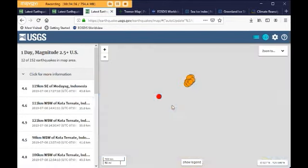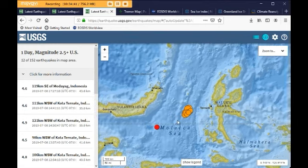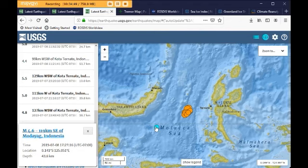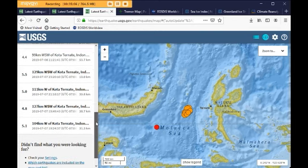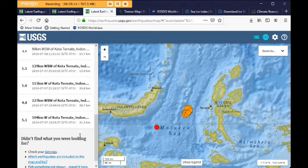Then over here in this area between these two little islands, it just keeps rocking. We have 12 here now in the last 24 hours, and this is a new one that just came in. They're calling it at Modayug, but I'm going to count it as in this area. This came in at 4.6 at 5:27 this afternoon. And these times I'm going to tell you are Pacific time, because that's my time zone. So we have 12 here.